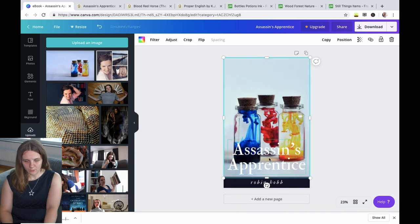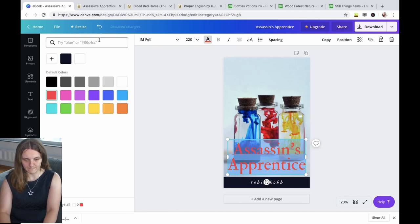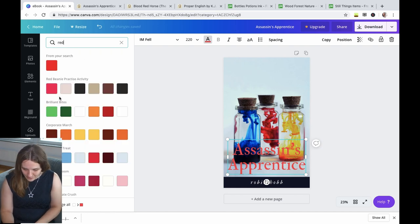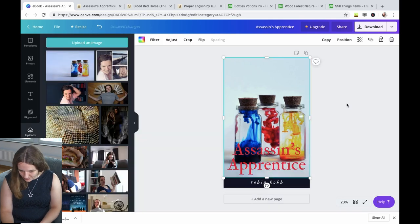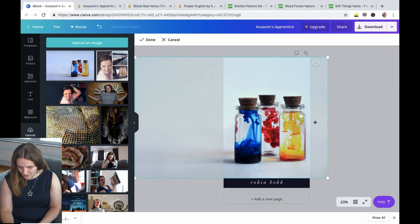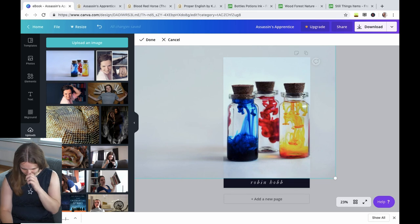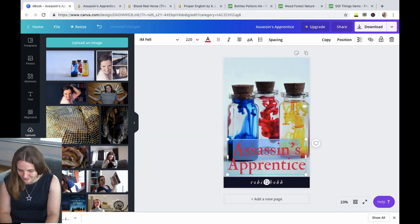Nice. Now, obviously white isn't gonna work anymore, so let's try a couple. I quite like the blood red. Blood. Is that a thing? That is not a thing. You cannot search for blood. This one. Yeah. I would love to be able to move it up. I guess I could make it bigger. Like that. It's covering up my words. God damn it. Maybe like this.